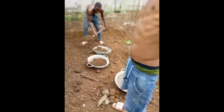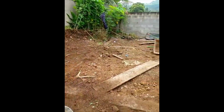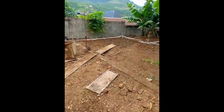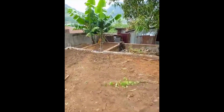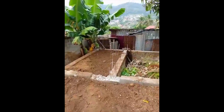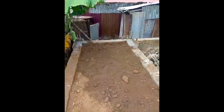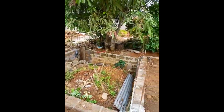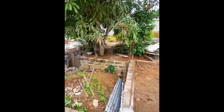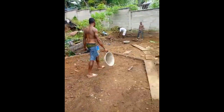So once this foundation is done, that is part 1. And so you see here, this is the process they do. They put dirt into those baskets, they carry them over and fill them in. So now you can see almost all of the areas have been filled. It's just this one last section left to fill. And that will be the end of phase 1. Then I can worry about phase 2, working on electricity.